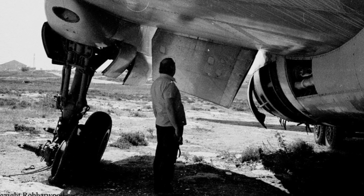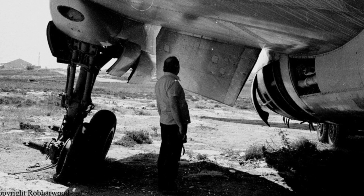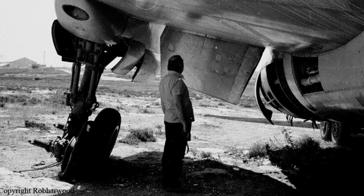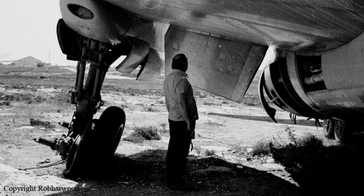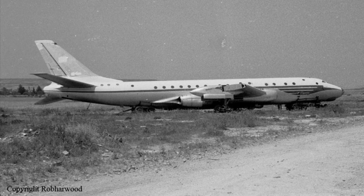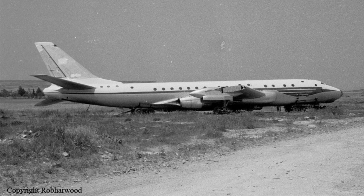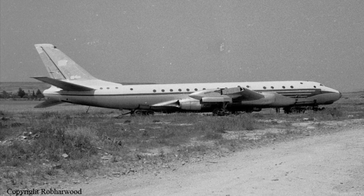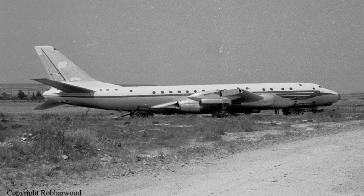But the incidents continued. In August, another 104 was mysteriously hurled up into the sky. Again, the aircraft stalled, but this time pilots couldn't recover and there were no survivors. Just 2 months later, a 104 flying between Beijing and Moscow was once again hurled into the sky. This time, the pilot radioed back details as they were happening. While he couldn't save the aircraft, the information radioed back would prove vital.